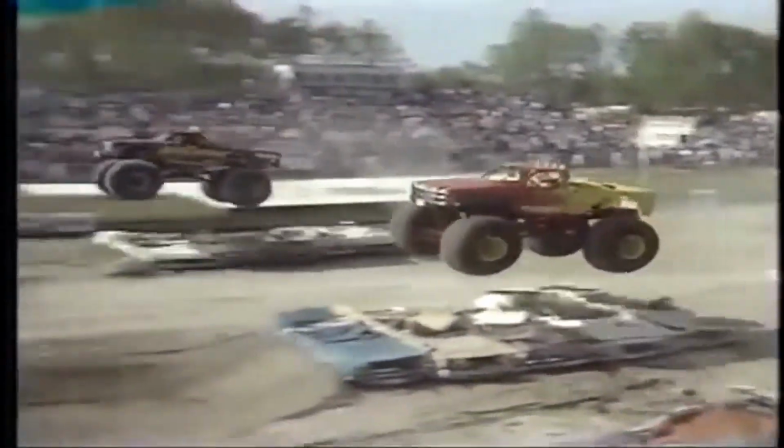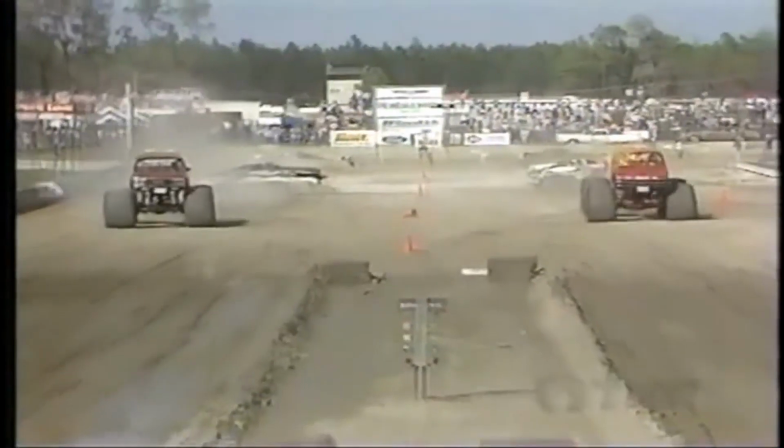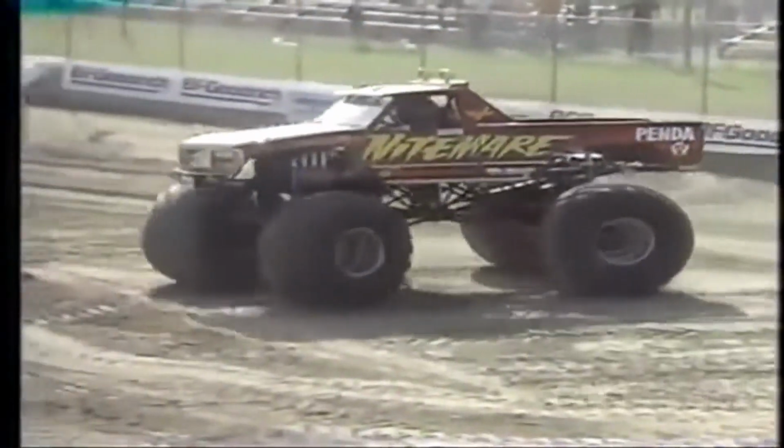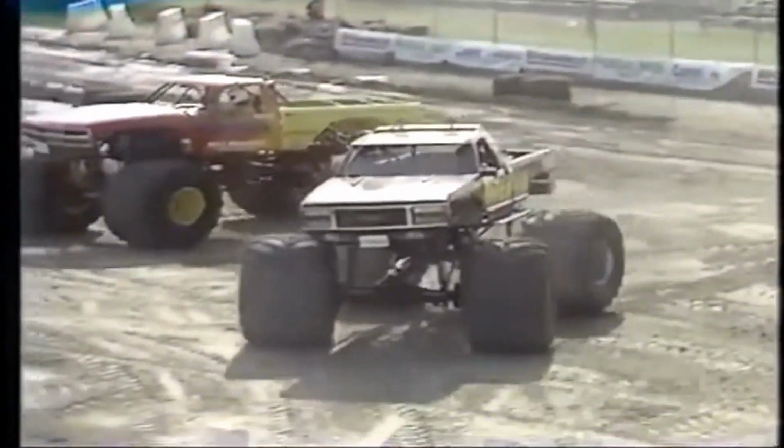Look how smooth he is. And he takes the victory. The far lane, the nightmare truck. Kirk Dabney out of Fort Wayne, Indiana. He had a long, long way to tow to get down here to southern Florida, but he takes the victory here at Florida Sports Park.